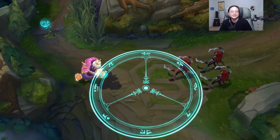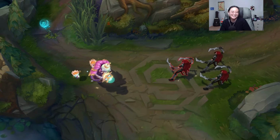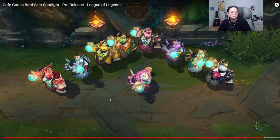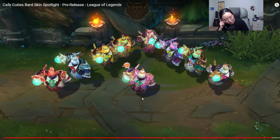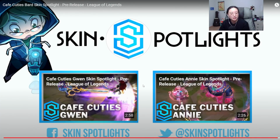The longer I look at his teapot head, the weirder it looks to me. It's just like, why? And look at all the chromas, my goodness. The green one looks like Shrek. But everything else, not bad. I like this one, the navy one. This red one is pretty nice too. The original one actually has a pretty nice color scheme, so I would probably just go with the original if I got this from like a reroll or something, or from an orb or from a chest. But hey, Cafe Cuties Bard Skin Spotlight.